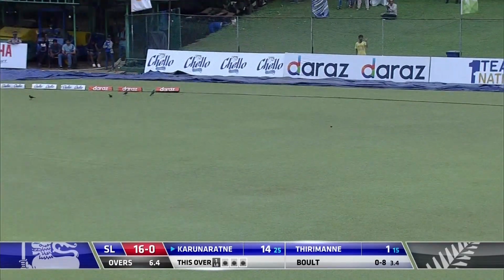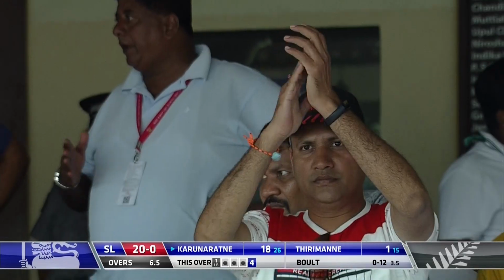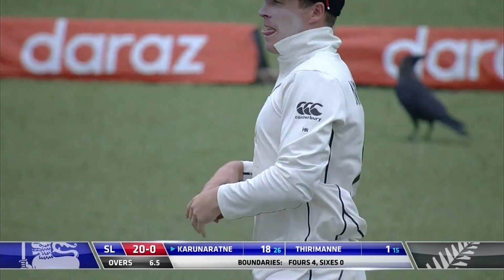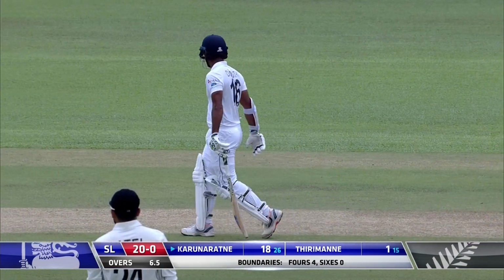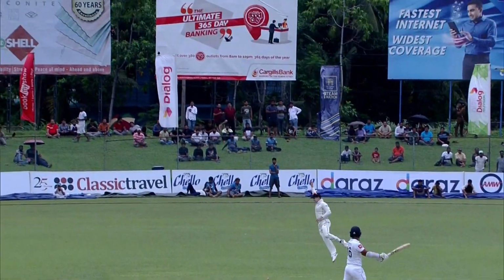Again reaches for it. Very strong and very powerful through that point area. Short and wide. Very safe in the end. That is what they did in that wonderful partnership as well, the 161-run partnership. Whenever a loose ball was bowled, it was put away.